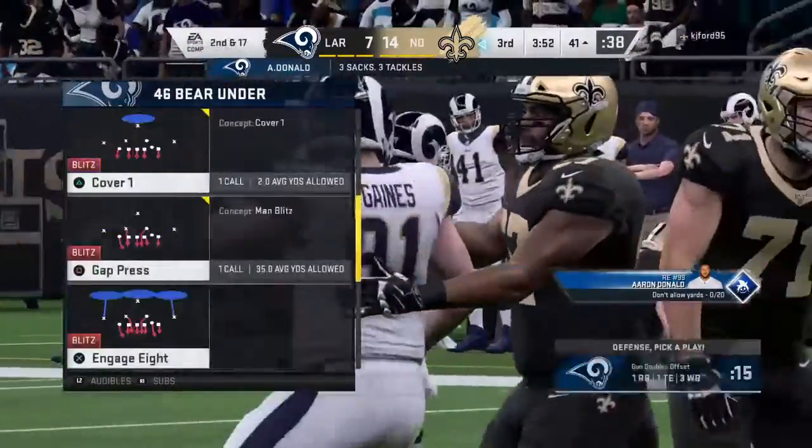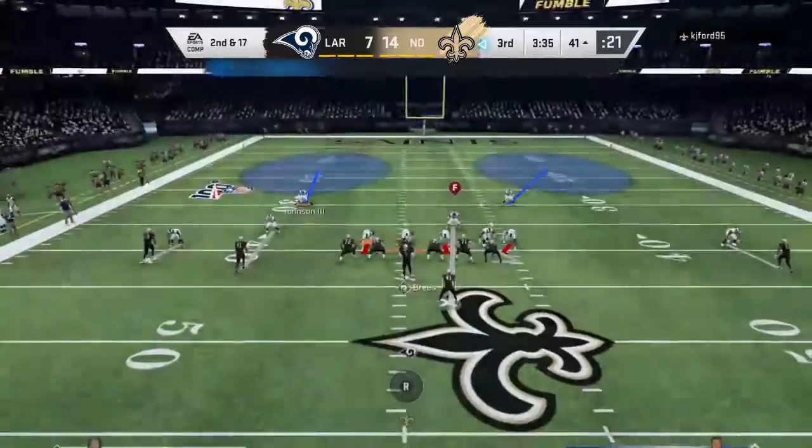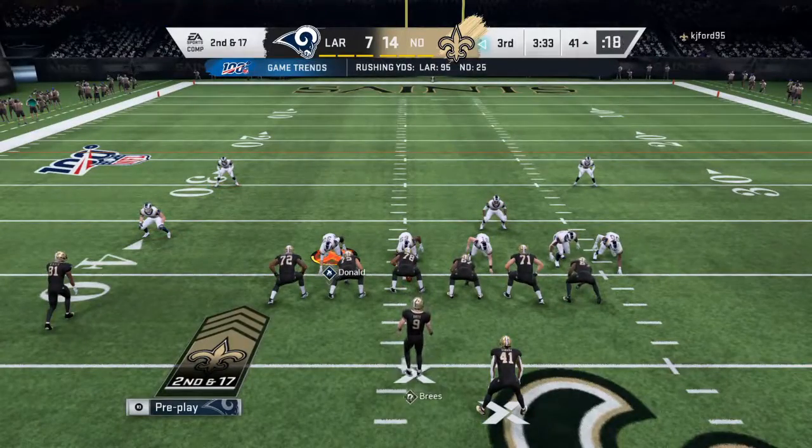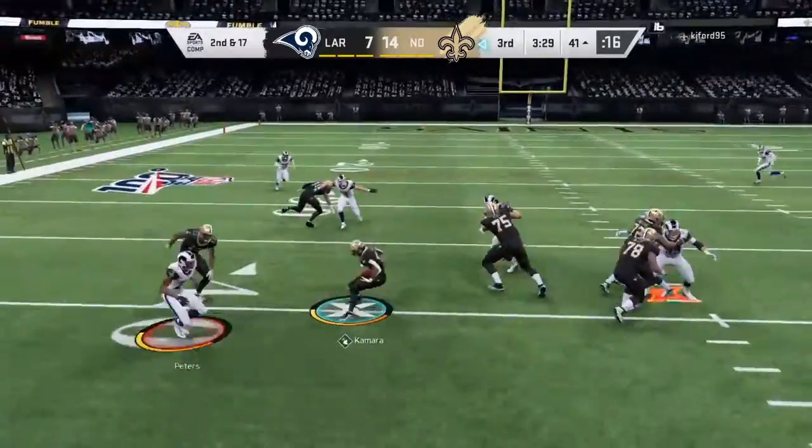Aaron Donald able to disrupt yet another pass play. That is his 3rd sack of the afternoon. Defensive end gets in there that time. They were in a 4-3. What's the responsibility, the ends versus the tackles there, Charles?